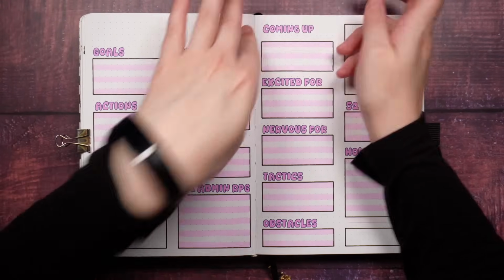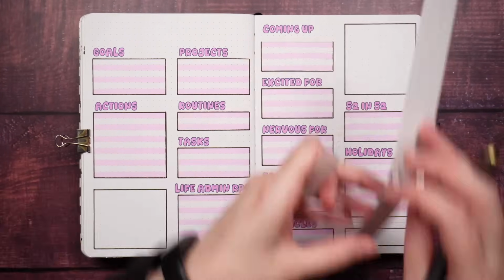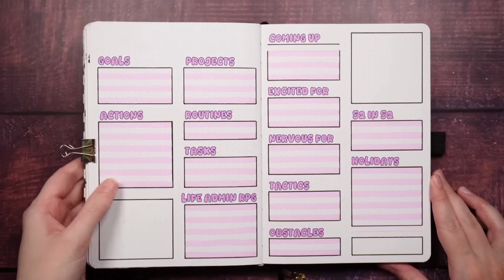For this month though, I'm just going in with my typical scissors, cutting everything out, and then sticking it down onto the page. By printing these headers on sticker paper rather than regular cartridge paper, it does help to save me time.